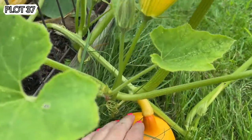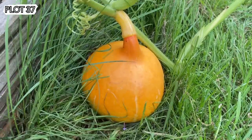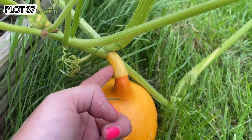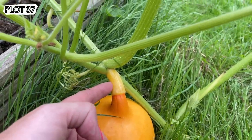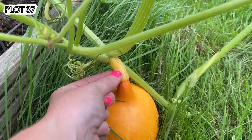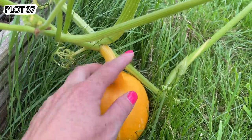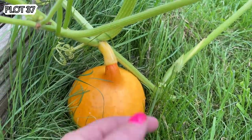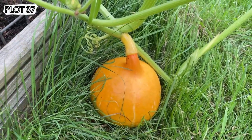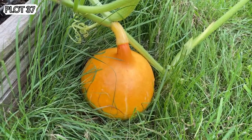So the stem that attaches your pumpkin or your winter squash to the plant here, you see how that one's going yellow? When that dries out and is gnarly and looks like an old piece of cork, that's when it's ready. It's severed its connection from the plant, and then you just cut it off and store them upside down for a while so that they don't rot, and you should be ticking.